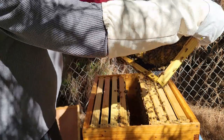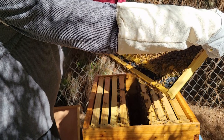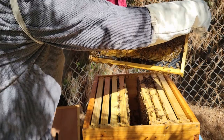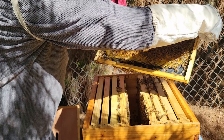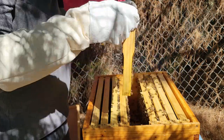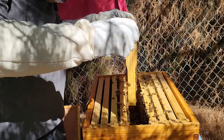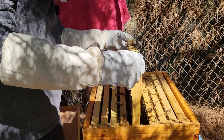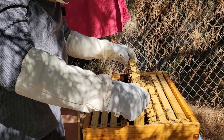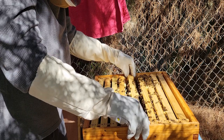Now we got our brood frame. I see stuff. Yep, I still see fresh eggs from the last couple of days in the lower cells. So I think that's it. That's all I'm going to do. I'm not looking for the queen. I basically already found her.